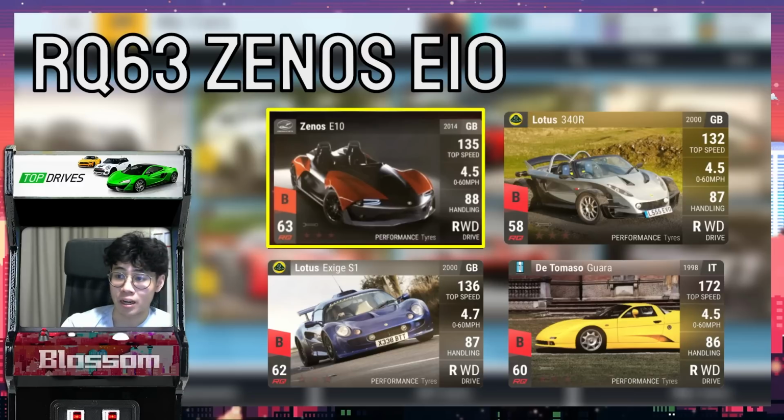It seems to be the better Lotus 340R, but once again, like the Ultima Can-Am, I don't believe the Zenus E10 is actually lighter than the 340R. I don't know how heavy the Zenus actually is, but I don't think it's going to be lighter than the 340R. That being said, they got the same 0 to 60. The Zenus has slightly higher top speed, which would mean that if they were both in a drag situation, I would expect the Zenus to win just because it can hit a higher top speed.